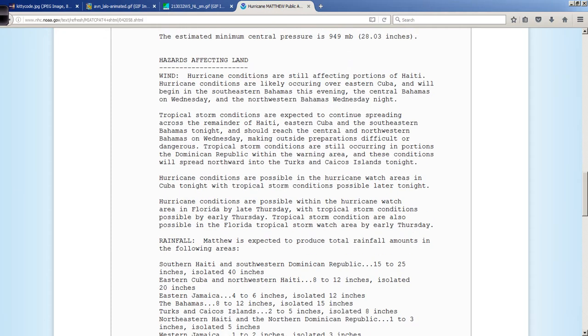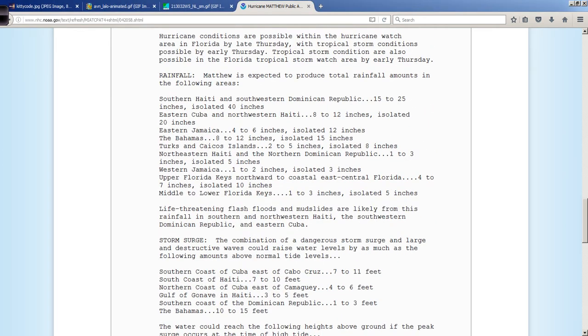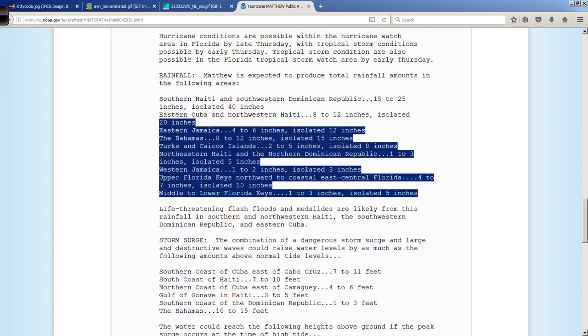So one of the things I wanted to show you here in the public advisory, this hazards affecting land, obviously the wind, hurricane conditions, Cuba, Bahamas, etc., tropical storm conditions continuing near Haiti. A lot of information in this area. Rainfall, excessive rainfall in some areas, 40 inches in parts of Haiti. And then just all kinds of information for the various islands, 5 inches, 2 inches, 3 inches. Basically, you know there's a lot of rain coming with this system.